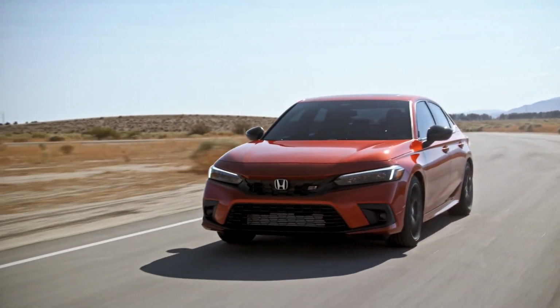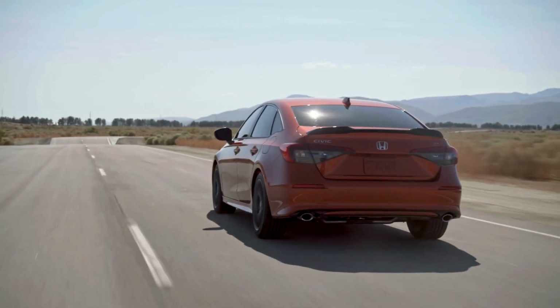2022 Honda Civic Si. Is this the most fun and affordable car that you can buy for the money? That's what we're going to find out.